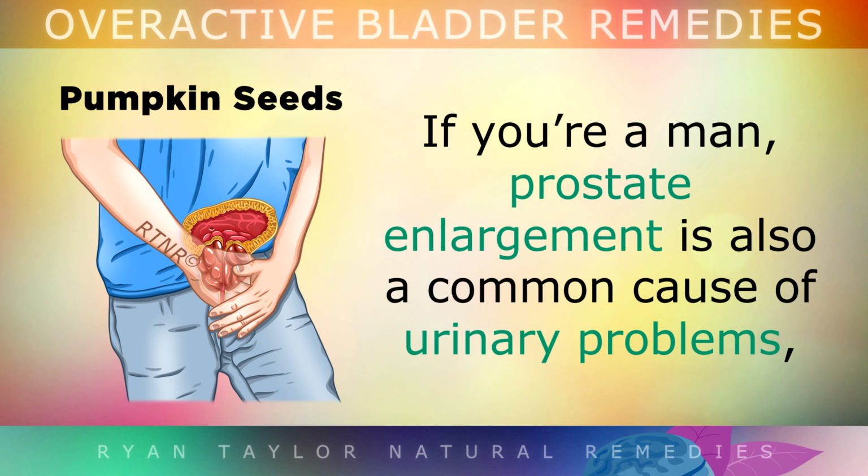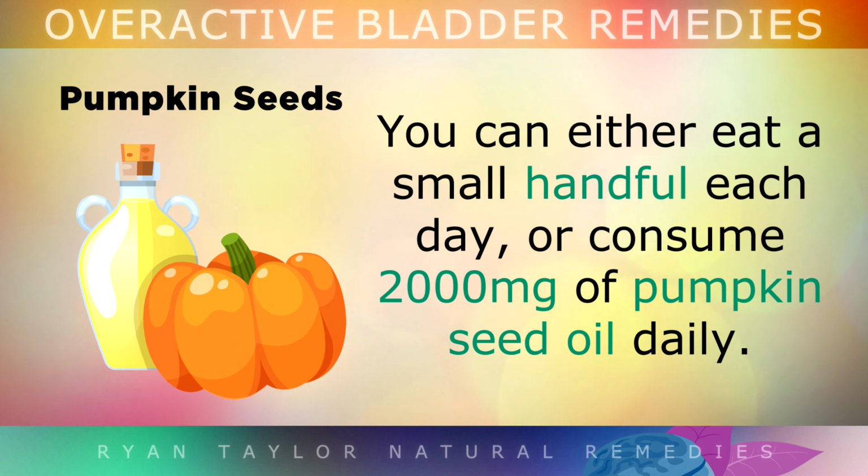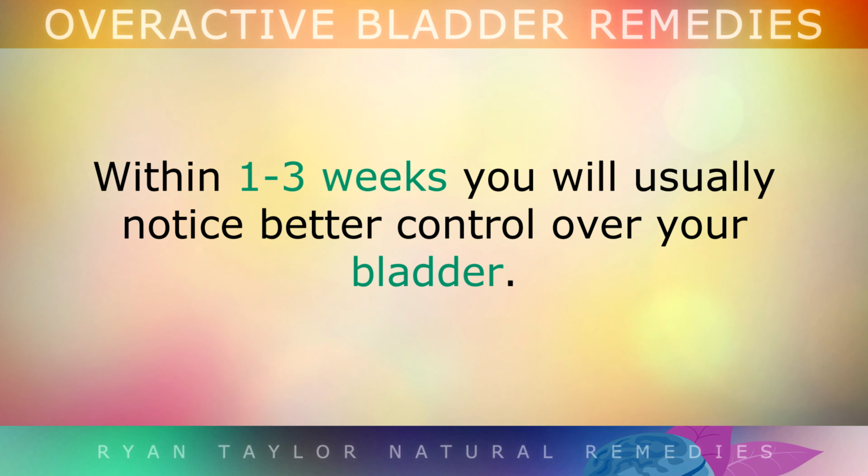If you're a man, prostate enlargement is also a common cause of urinary problems. However, pumpkin seeds have got you covered, as these can also help to shrink the prostate and take the strain off your bladder. You can either take a handful of pumpkin seeds each day or consume 2,000 milligrams of pumpkin seed oil in a capsule. Within just 1 to 2 weeks, you'll usually notice better control over your bladder.